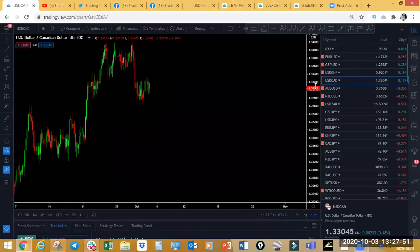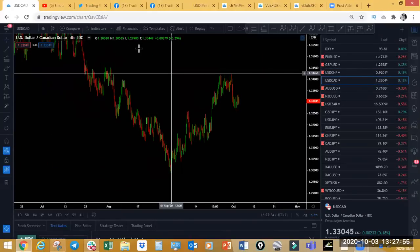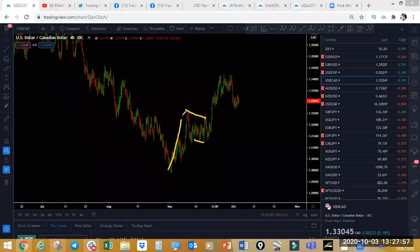US dollar CAD, I've already shown you this one, has made a 3-wave move. We forecasted this move to the upside here like that. That was a 3-wave move here, textbook stuff. We're coming down here. We've got a corrective structure here. We'll be looking for this one to make not all the way like that. So we could have a double correction here and make another 3 waves to the upside.